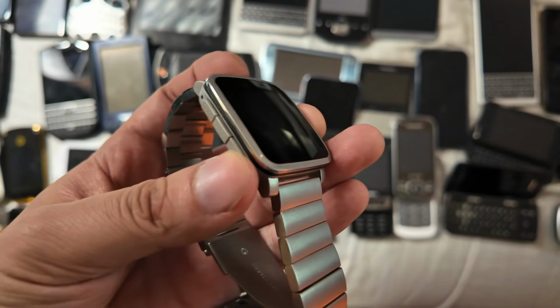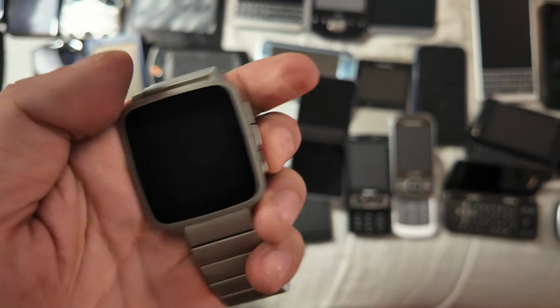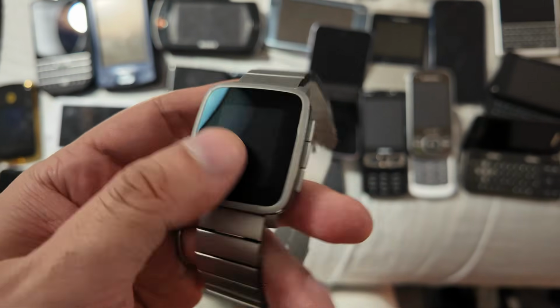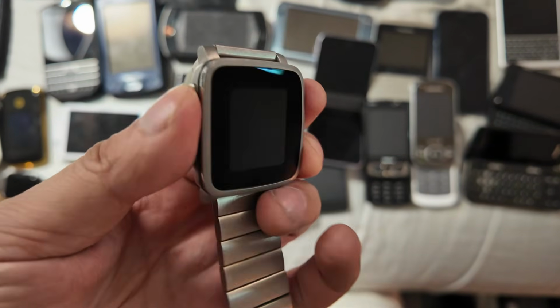Yeah, they were big for a little bit, and then they died off. But I do like the Time Steel. It's got a really cool looking design, and really the interface was cool too. This was in color and everything too. And it had a long battery life, like 7 days battery life.